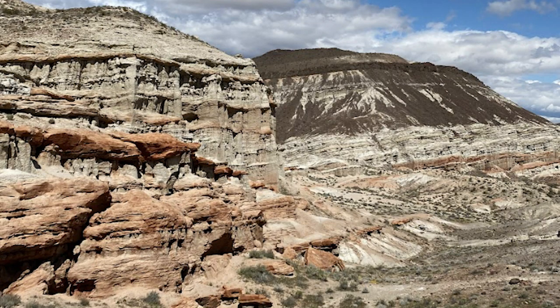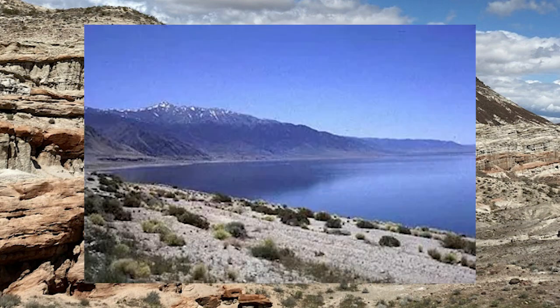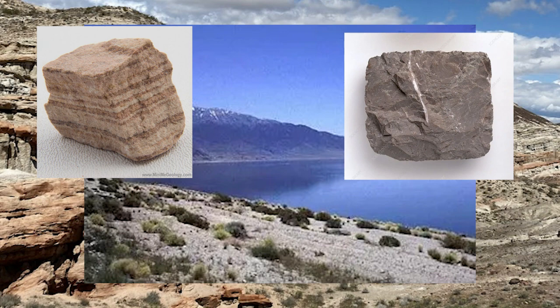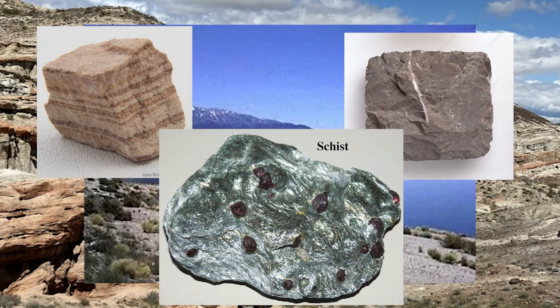The story of its formation starts relatively not too long ago in geologic time, only about 10 million years ago. At this time, this area was the bed of a massive lake at the foot of the Sierra Nevadas. During this time, sediments were deposited which began to stack and harden, giving way to deposits of sandstone, mudstone, and deeper down where heat and pressure was intense enough, the metamorphic rock schist.